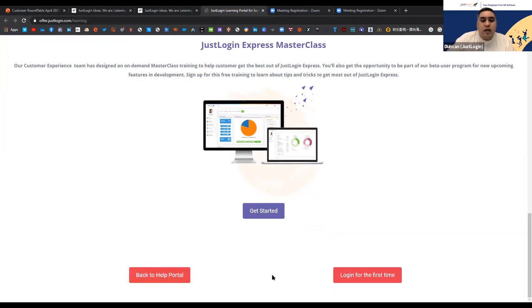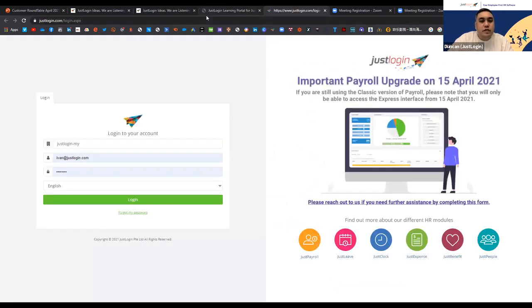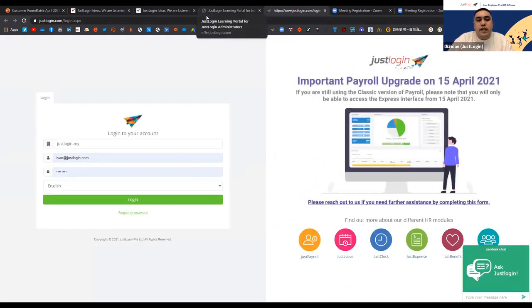yeah, and the experience for whether you're a user or an administrator, once you've gone through all your learning, you can then log in for the first time. It'll bring you directly to your login page. Yeah. So thanks, Ivan, for that.